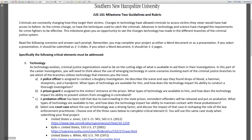All right, we come down here to a probation officer. She has been told that due to overcrowding in the state prison, nonviolent offenders will be released and put on probation. What types of technology are available to her, and how does the technology impact her ability to maintain contacts with probationers? Very real here in California. Tens of thousands of inmates released from state prisons, sent back to county jail, or released on probation.